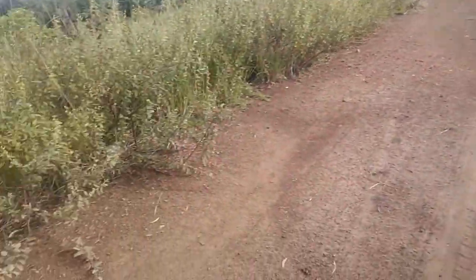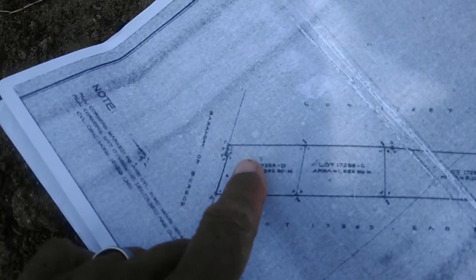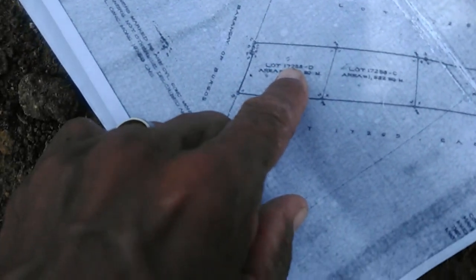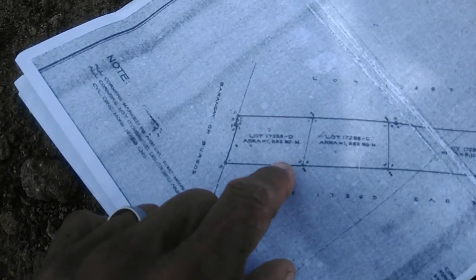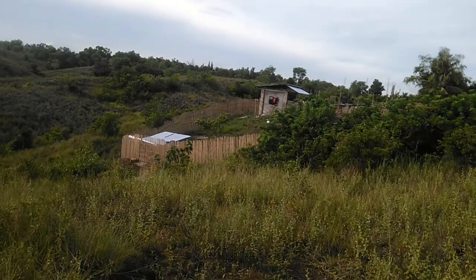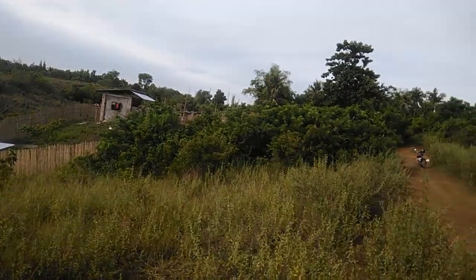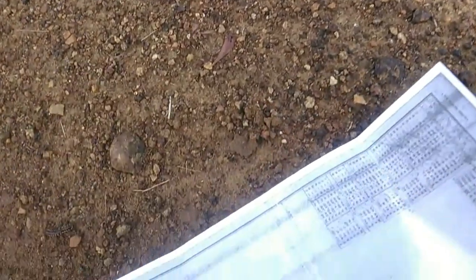This lot is containing area of this one. This is another lot. And then this lot is Ma'am Castillo's lot, no, that area, build a house right there. So the owner of that lot is Crispina Oroyan. And then this is the second lot that is for sale also. And I'm standing here in this lot.